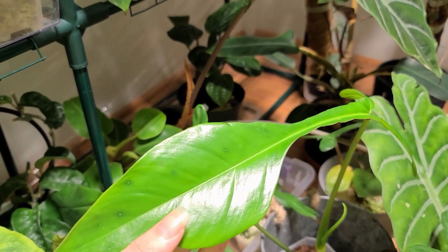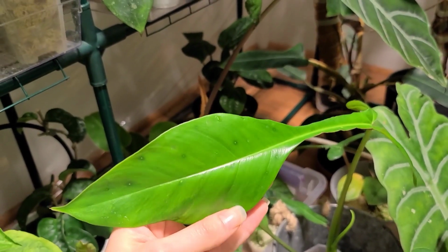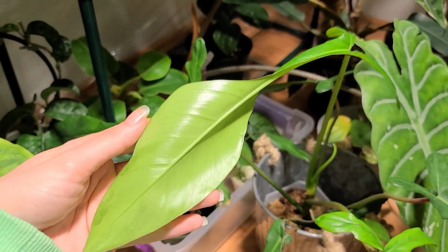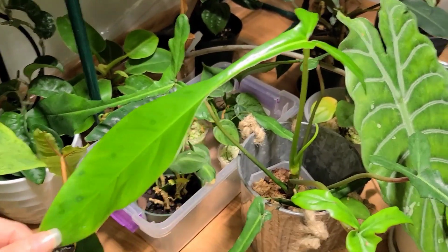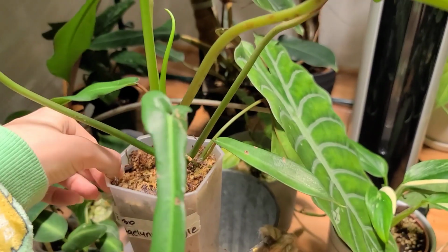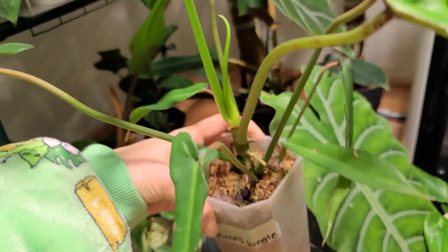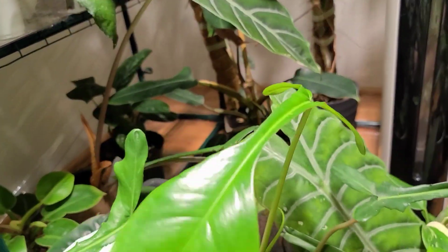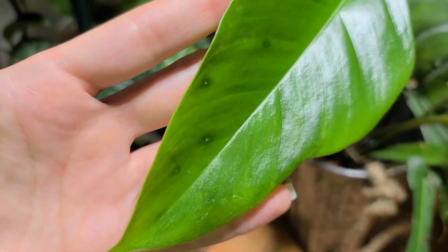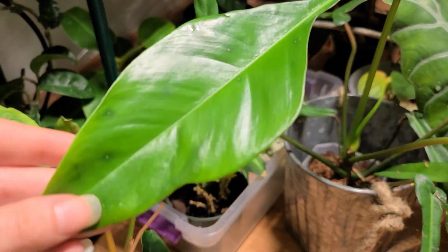I'm trying to help increase the airflow in here, and hoping that the copper fungicide is going to help. I don't think it's going to hurt to use it. This is my UPI that I got from Ginger's Greenhouse, and I absolutely love it. It's working on another leaf, but this one unfurled in my care and I was so excited, but then I saw these spots and I got nervous. So I just want to make sure that I'm taking care of that properly.